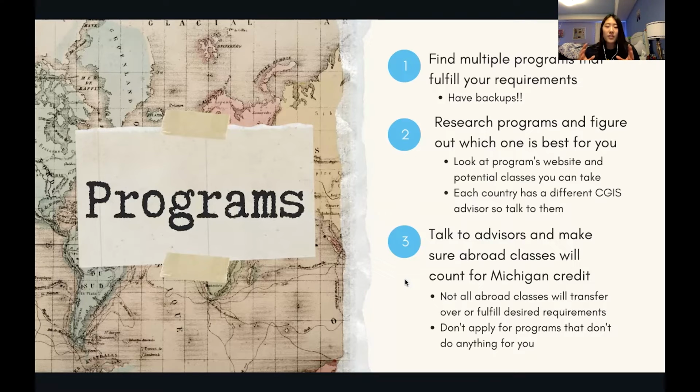That's how you have to verify that your classes will transfer over and fulfill whatever specific credit you need. It is just so tedious, and I wish I could just do it instead of bothering my advisor, but they don't give you that option. So I was very frustrated with that. But make sure that your abroad classes will transfer over and give you credit, because there's nothing worse than taking a class that counts for nothing, but you need it to graduate.